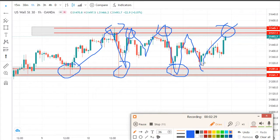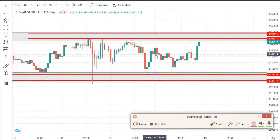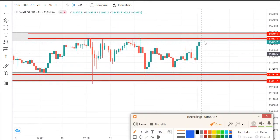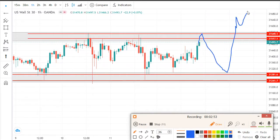You can see that. So we expect the same thing to happen here, but remember, sometimes these things won't be as perfect as you think. It won't just come here and bounce just like that. It can come here and try to break and come here again and do the same thing. But after this, maybe it can just come here and break this and repeat the same movements, you see.